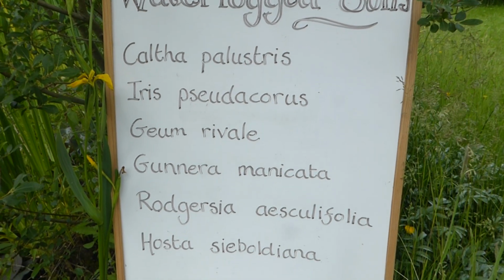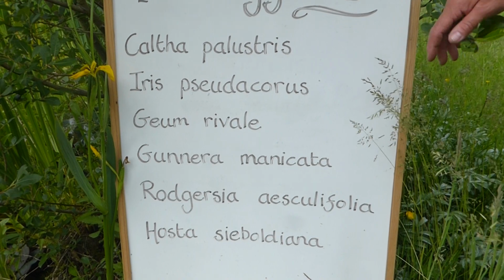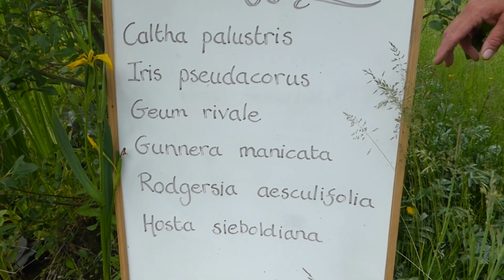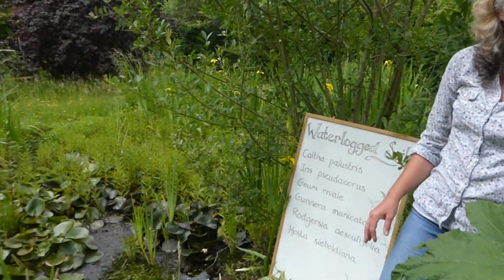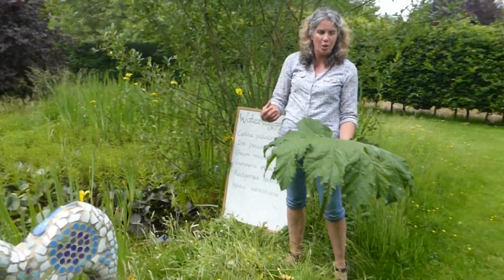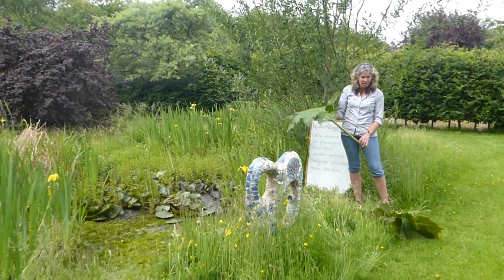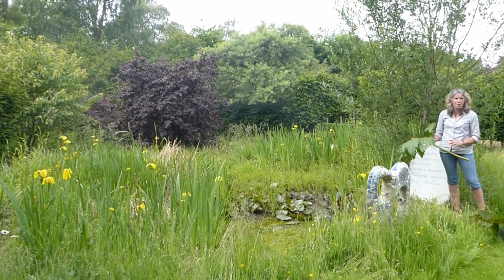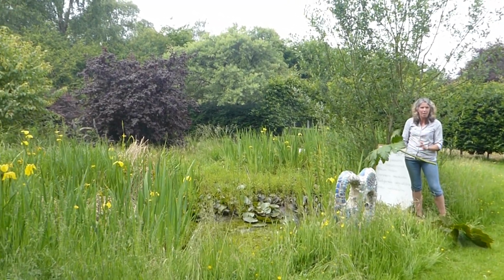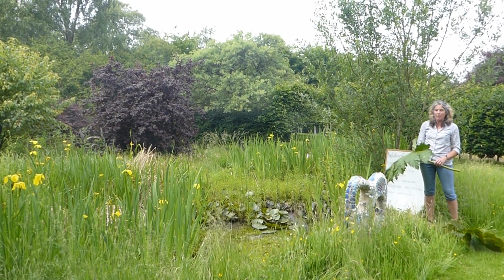So we've got Caltha palustris, Iris pseudacorus, Geum rivale, Gunnera manicata, Rodgersia aesculifolia, and Hosta sieboldii, all written down there. There are obviously more plants suited to waterlogged soils, but look out for those with really big lush leaves and those that you know can be classed as a marginal plant for ponds, and that will give you plants that will do really well for you, the right plant in the right place.